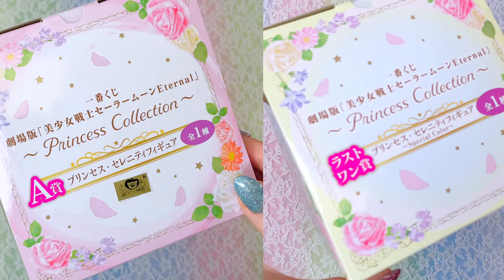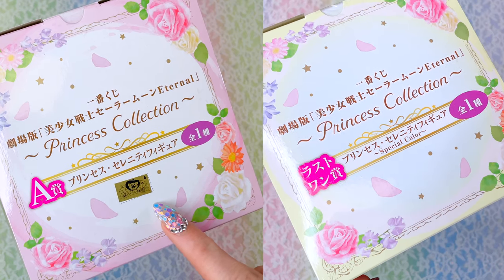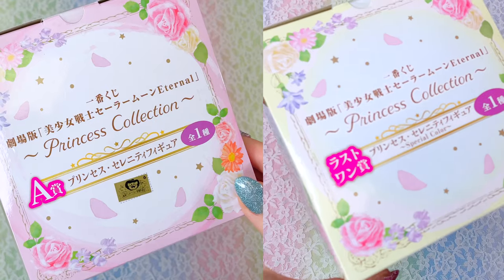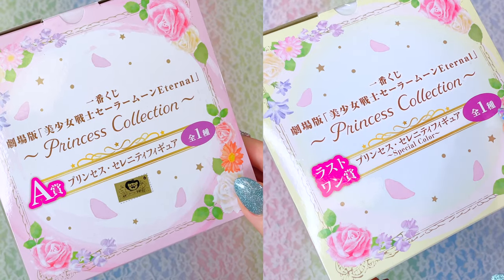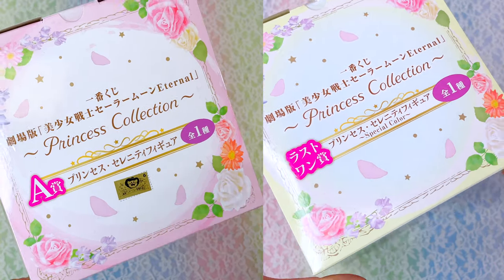And then remember, guys, I showed you the top of the A, how it had the Toei Animation sticker. This one does not. I do want to point out this is an officially licensed figure, and it's very common for the last one prizes and even the double chance prizes to not have the Toei Animation sticker. So that's why you're not going to see that. There's not even a space for one like there is on the A. You can kind of see the little dotted outline for a Toei Animation placement sticker. This one doesn't have that, so it is completely normal.